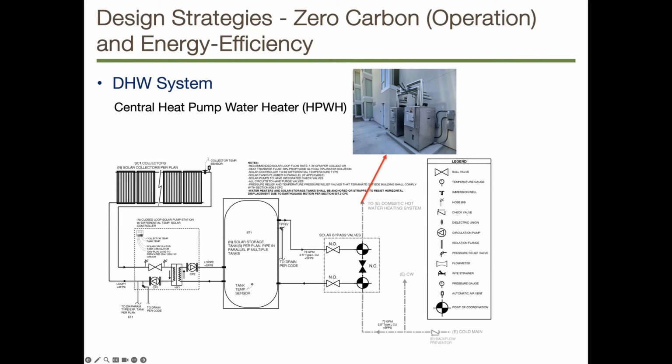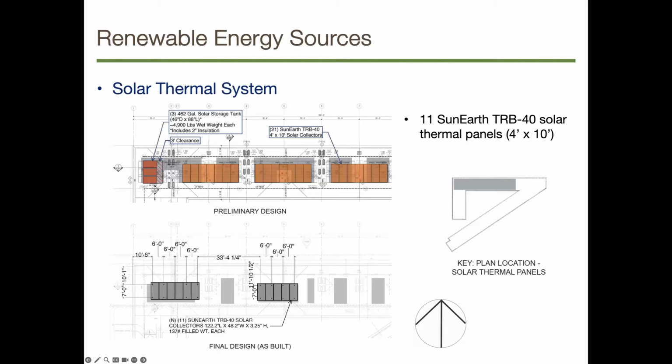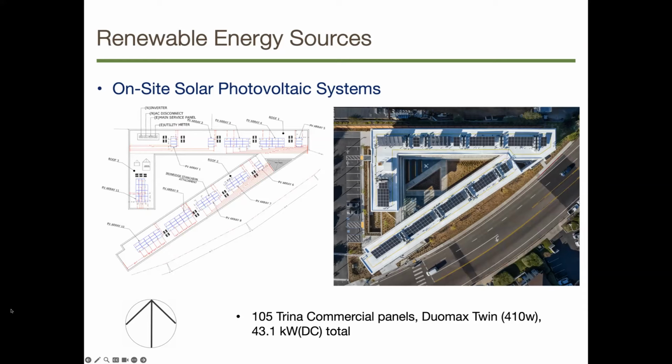You can see what happened on the roof of the building, the limited roof area available. Initially, it took up one entire roof just for the solar thermal system. And even the final design took up half of that area, all of which could have been used for solar PV panels. And this is the view as built. You can see all the solar PV panels over the rest of the roof, and in the upper left-hand corner, the solar thermal panels, you can see it right there.